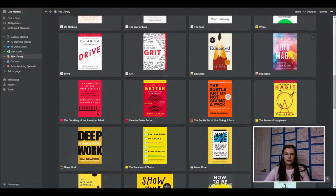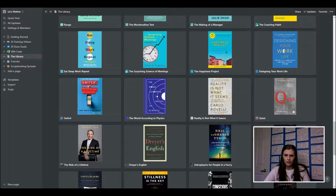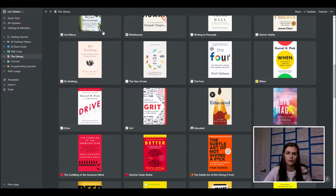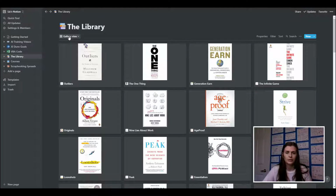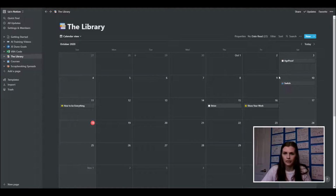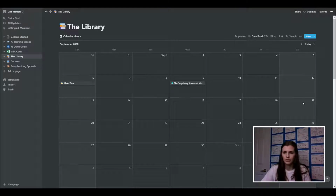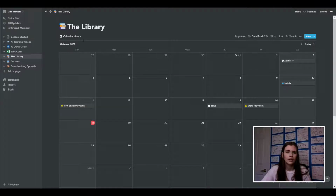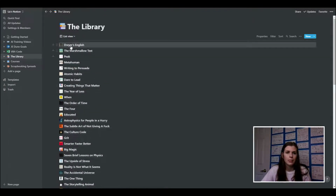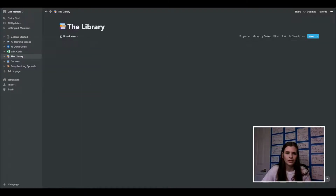But another thing here as well, you can look at different views. So you scroll back to the top, I'm in gallery view, and I like that because it's pretty. Now you could go to calendar view, so this is the month of October, and you can see I read quite a few books. I've been on kind of a binge, and then you can kind of see, each month I read about 2 or 3 books. So on average, probably 2 a month. Now I also have a list view, which is nice if you really want to impress somebody. And then my favorite is the board view.